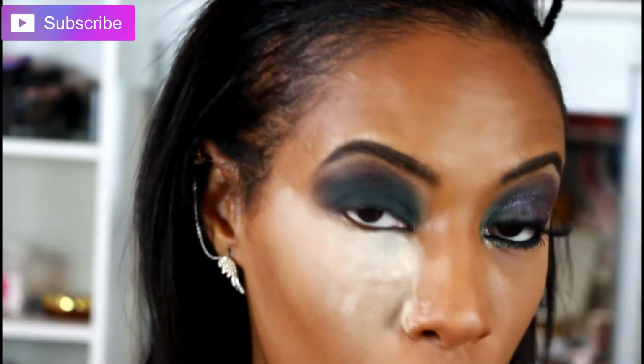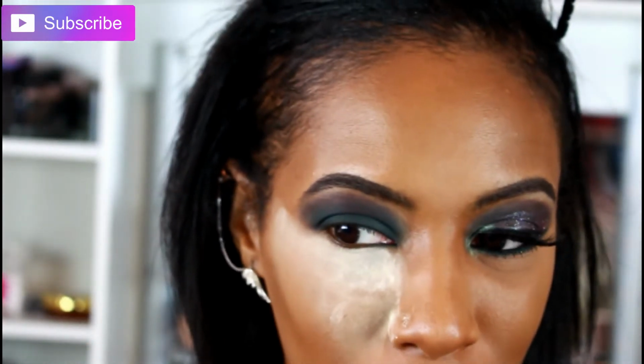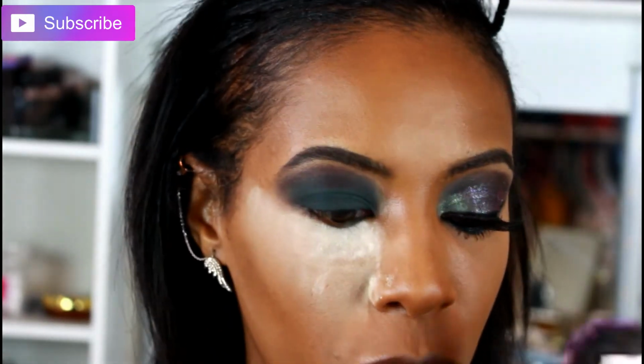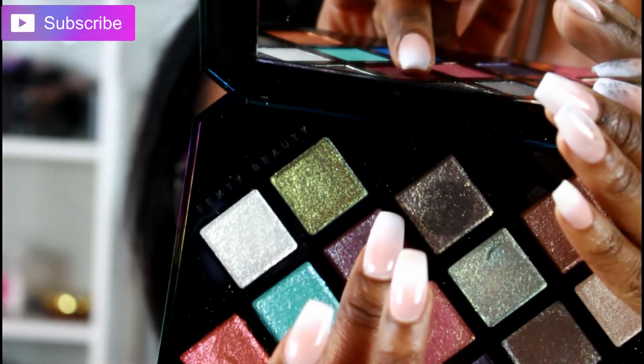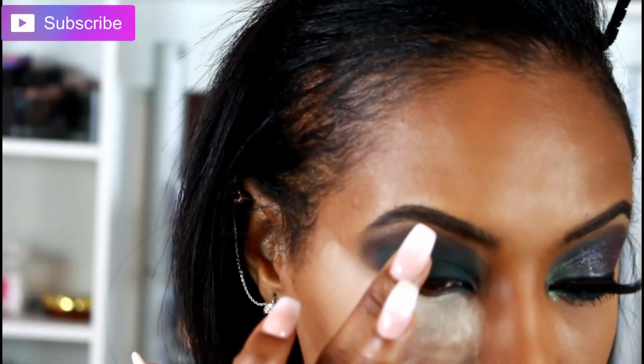So now that we have our base down, I'm going to go ahead and pick up the Fenty Beauty Galaxy Collection eyeshadow palette. Make sure I get my colors right because last time I had them all backwards. Okay, so it's left to right. I'm going to be going in with Ultra Violet. It's a pretty purple metallic shade right here, as you guys can see. It has some gold iridescence in it as well.